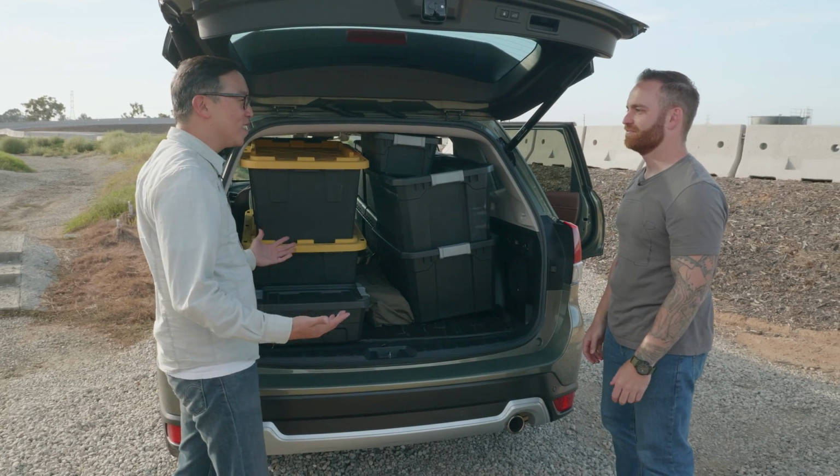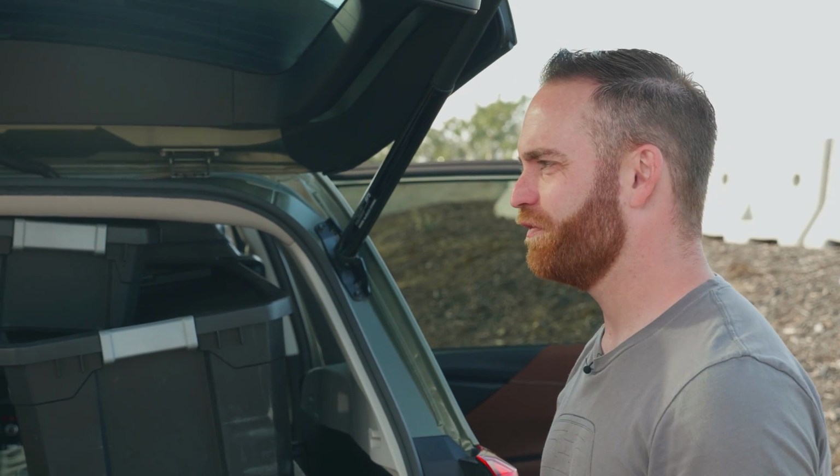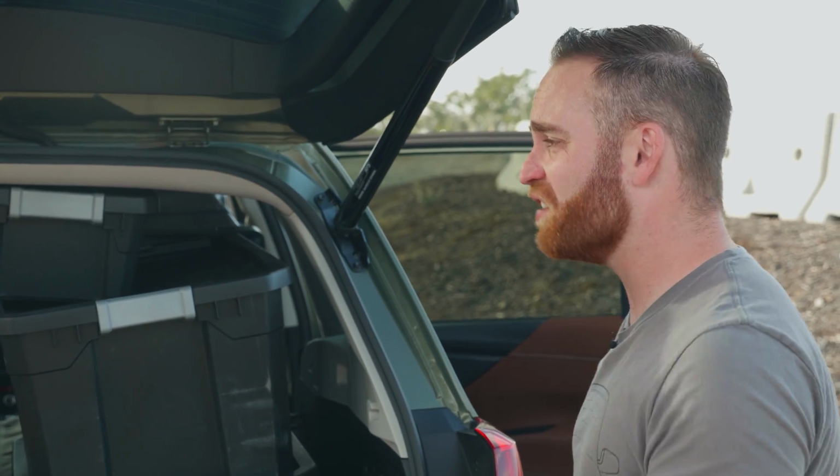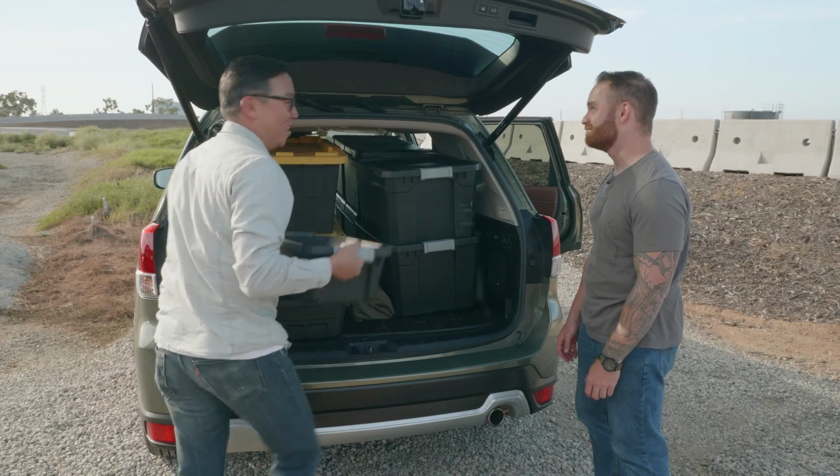So I guess it fits. Kinda. I mean, you can't see out the rearview mirror, and when we had it loaded in the 4Runner, there was room to spare, but it's all in there. You know what? I'll take this one then. Ugh. Let's hit the road.